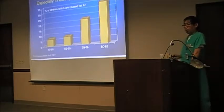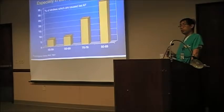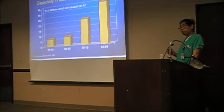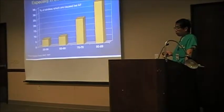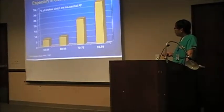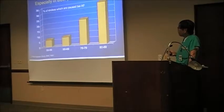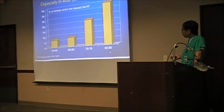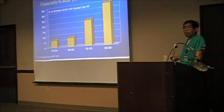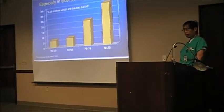So we all know atrial fibrillation is the most important reason for stroke. As we get older, every 10 years, the risk for stroke due to atrial fibrillation probably doubles or triples. You can see on this slide that the percentage of strokes caused by AFib really depends on your age. In older patients with AFib, there is almost a 30% chance that a stroke is related to the AFib. When you're young, your risk is less than 10%. So age contributes a lot of risk for AFib causing stroke.